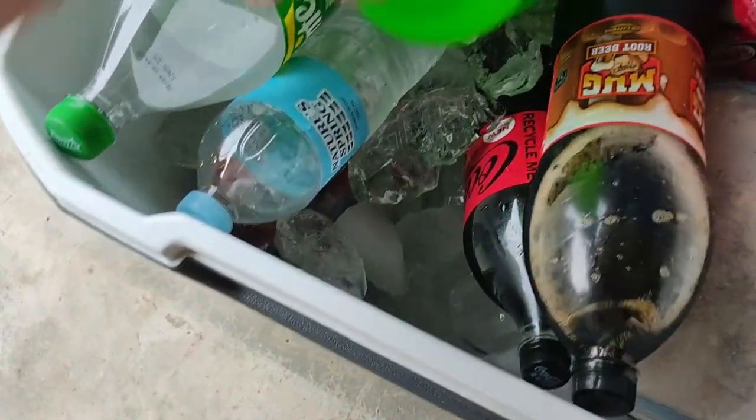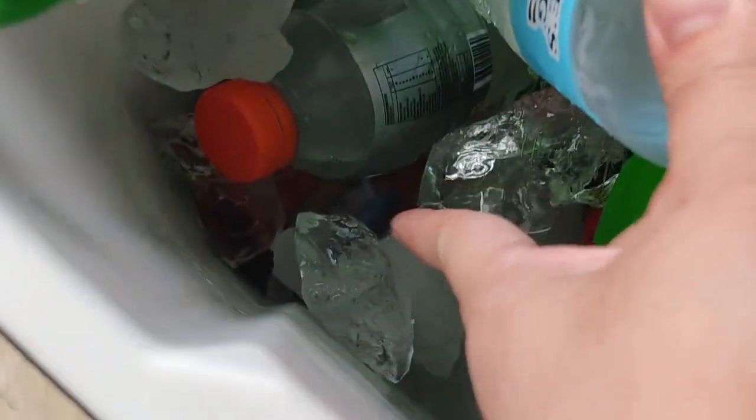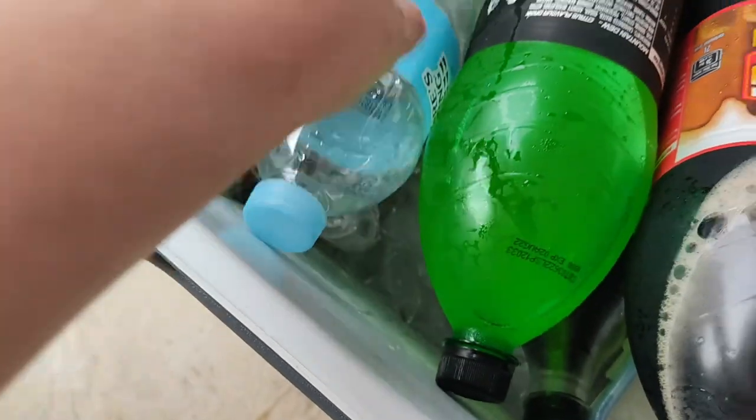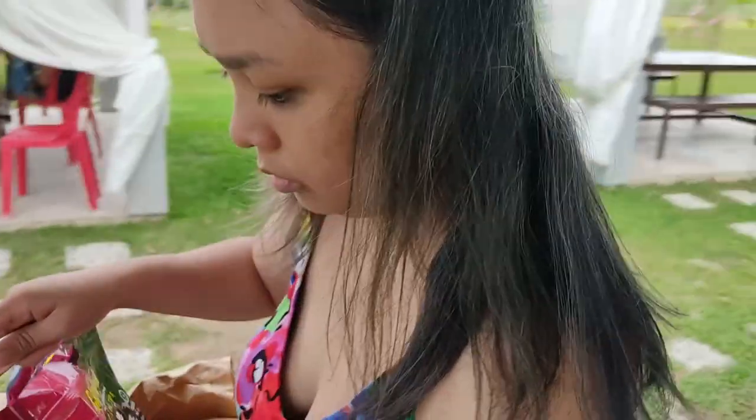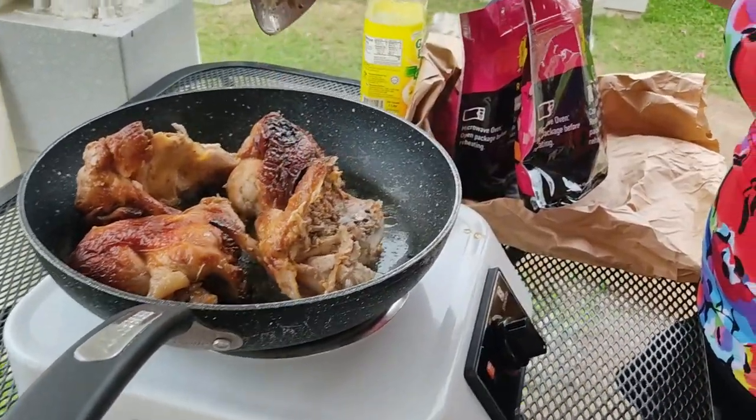Then lots and lots of drinks. We've got hot dog there too to cook. We will cook that later. And here's the adobo. And my sister cooking, heating the chops to go.